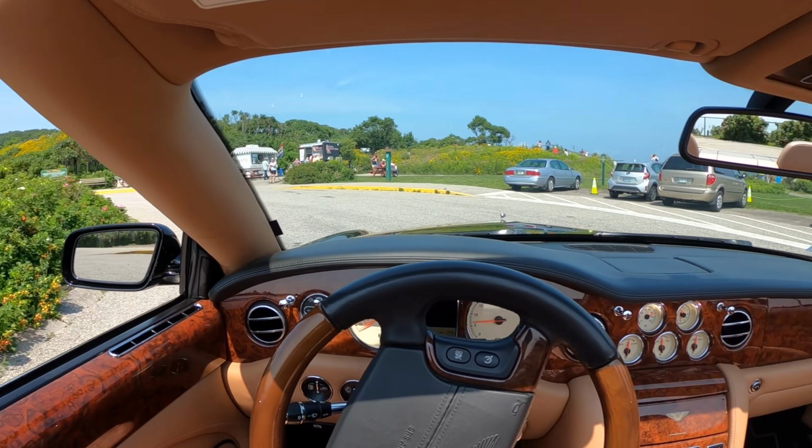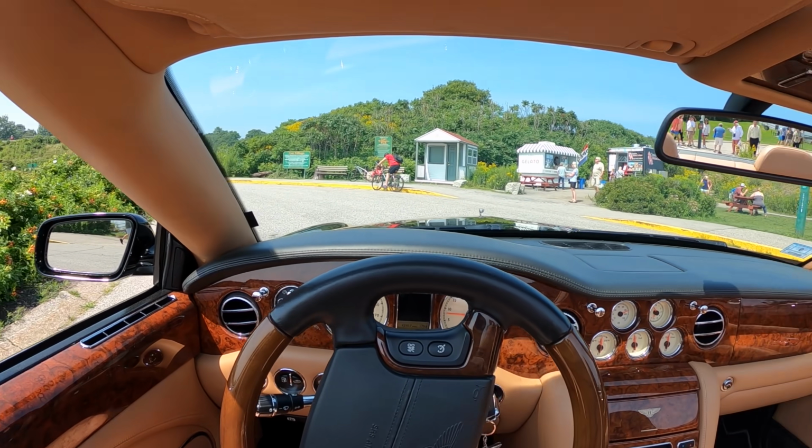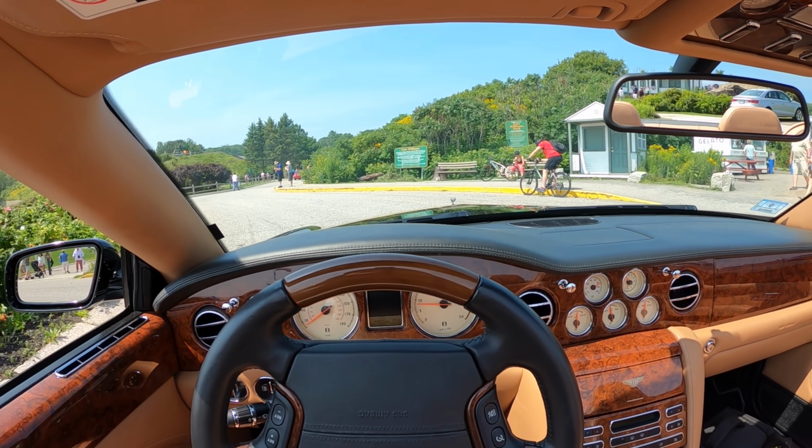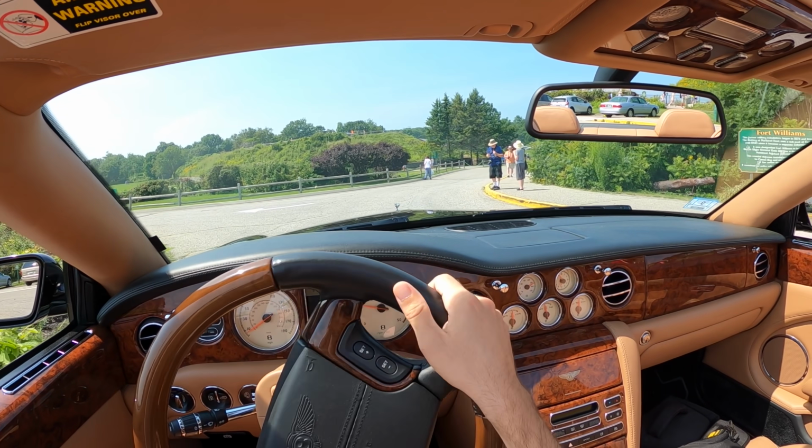Fantastic. I'm so happy right now. This is my idea of a vacation. I don't even have to get out of my car. Lobster rolls, gelato, happy people. This is it.